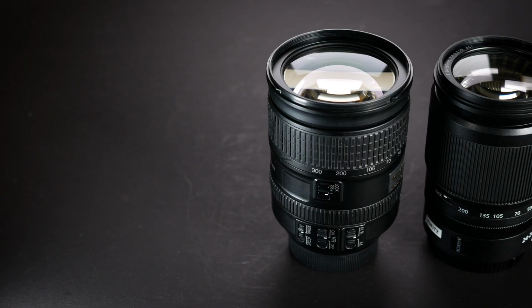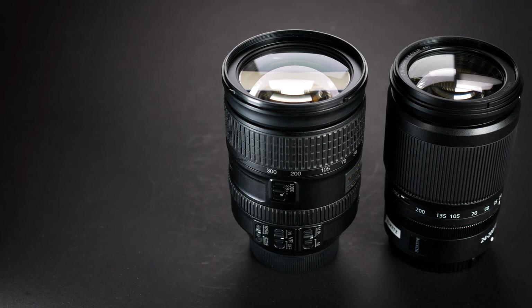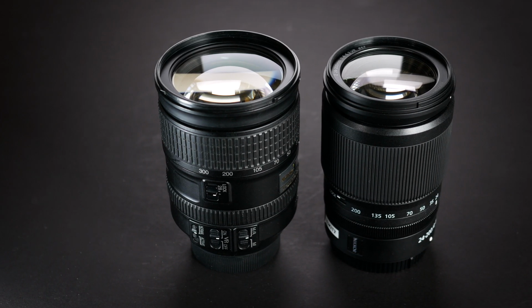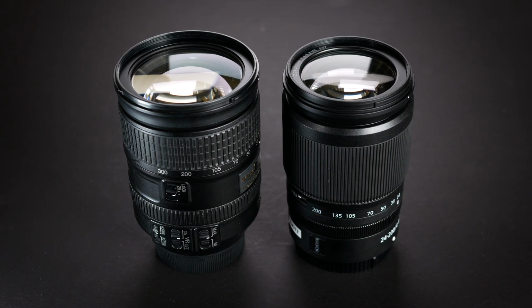So if you look at it this way, you can notice the older 28-300 lens is actually quite a bit chunkier, bigger than the newer 24-200 lens, and the weight of this lens is also quite a bit lighter than the 28-300 lens. It is about 30% lighter than the 28-300 lens. So for a travel lens, that 30% weight difference could be quite a bit of advantage compared to the older 28-300 lens.